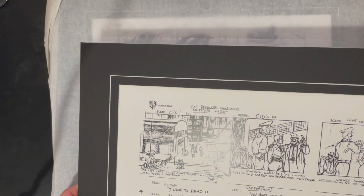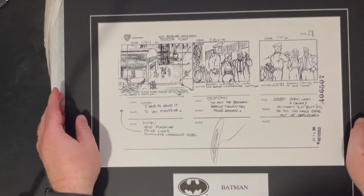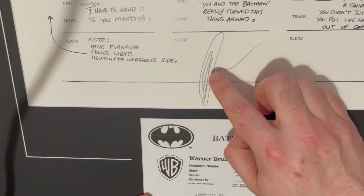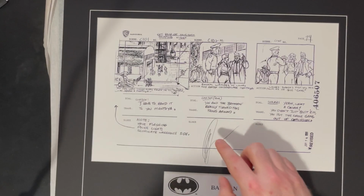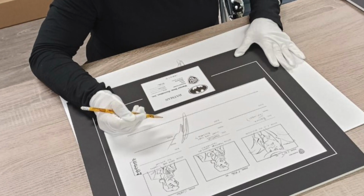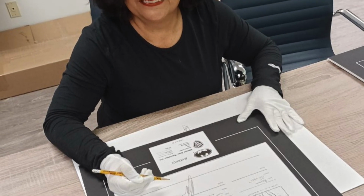Now, they're actually matted as well. Is matted the right term? They're mounted, excuse me. They are mounted on this black card. Something extra special about this, let me zoom in a bit closer so you can see that little squiggle there. This is actually the signature of Ingrid Oliu, who played Renee Montoya in the episode. I'm really happy with how these have come out.